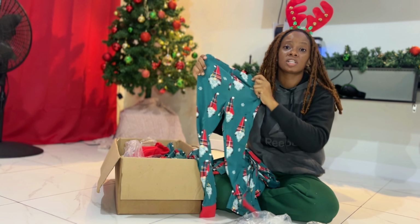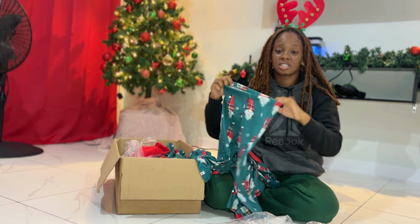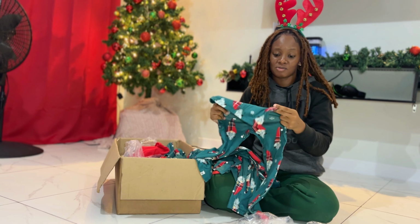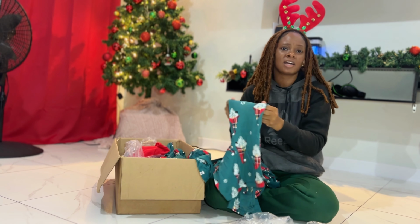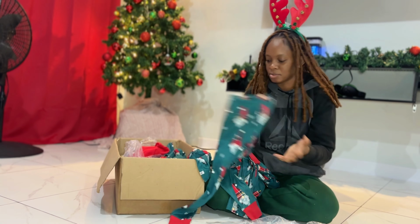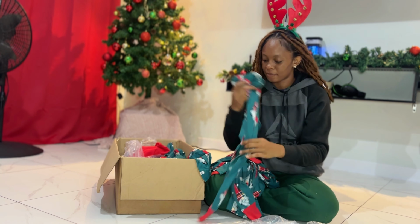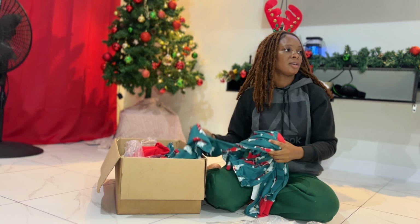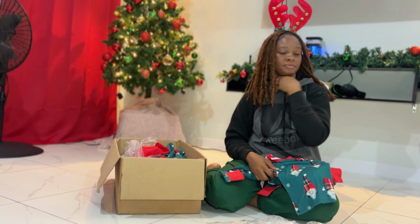I'm gonna have to work some magic and see if I can adjust this in some way. It's stretchy now, but I'm gonna have to have him try it on, but I know my kids and these are too small. It might fit Jamir, but it's not gonna fit Javi. Jamir, come here, my love.